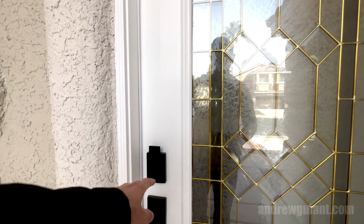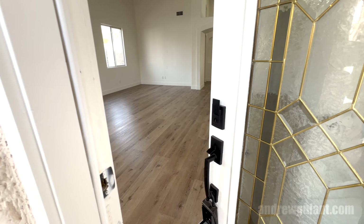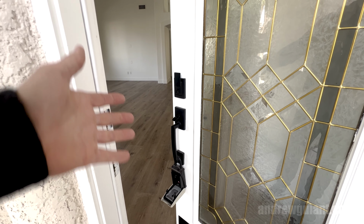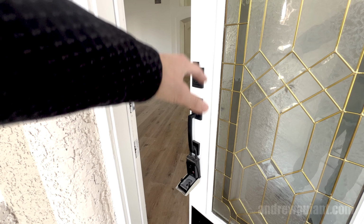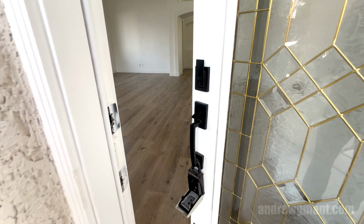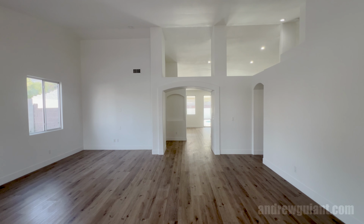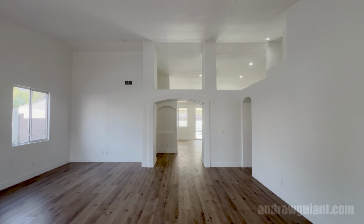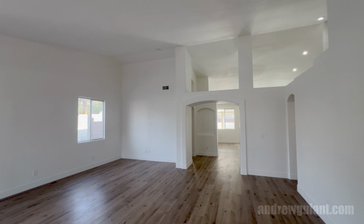All right, really nice black hardware here as well. We always recommend when you purchase the home, even on a home like this where it was clearly renovated or remodeled, and they just put a brand new, really nice door handle on it, you want to change the locks. You don't know who has a key, and not that the owner or the builder would be giving it out, but you never know. So just to be safe rather than sorry, you want to have the only keys to your home that you know exist.